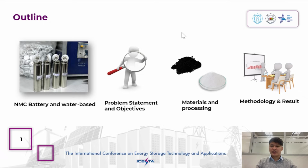About the outline, at first I will talk about the NMC battery application and water-based. The second is the problem statement and the objective, and the materials that I use in this experiment and the processing. The last one is the methodology and the result.